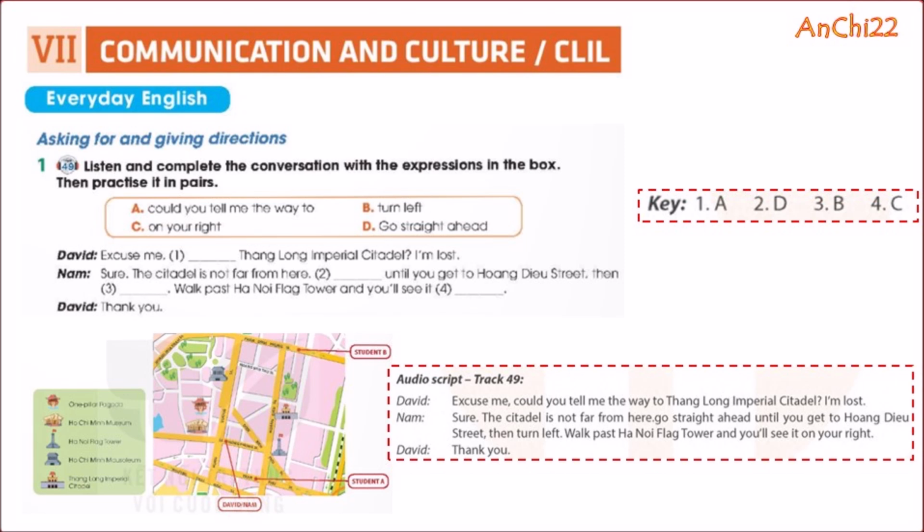Unit 6, Preserving Our Heritage. Page 73. Communication and Culture. CLIL. Everyday English. Asking for and giving directions. Activity 1. Listen and complete the conversation with the expressions in the box. Then practice it in pairs.